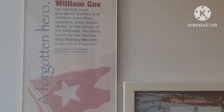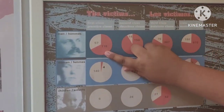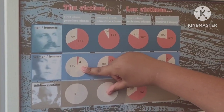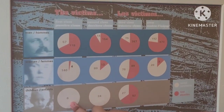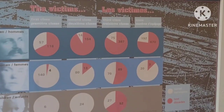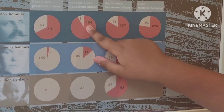Lost and saved. In first class, 57 men were saved and 118 were lost. 140 women were saved, 4 were lost. No children were lost in first class. In second class, there were only 14 men saved.